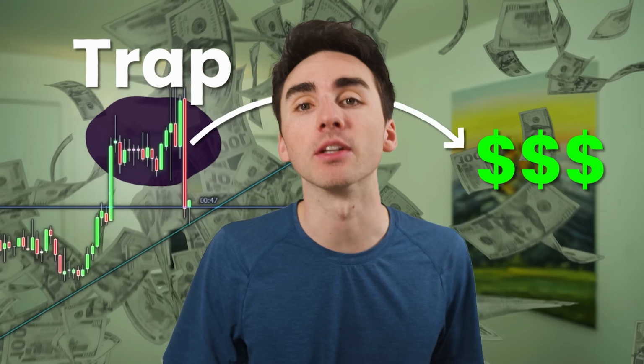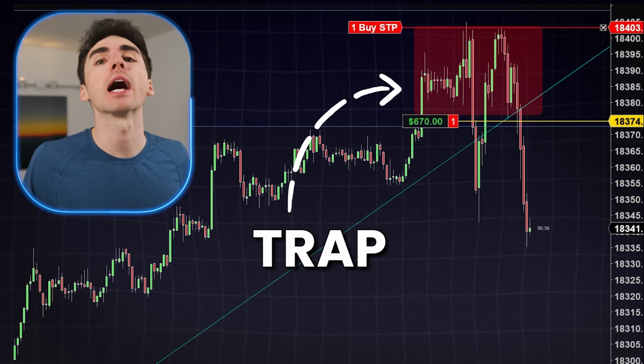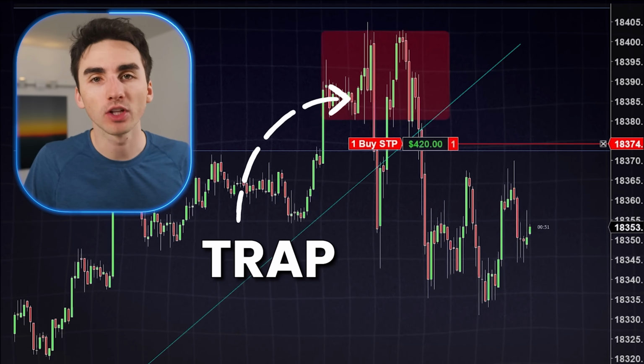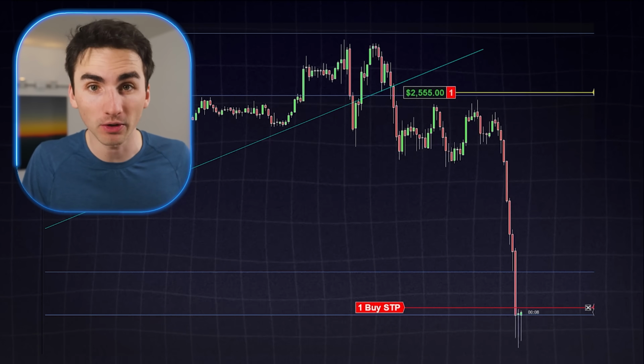Being able to spot when the market has trapped other traders has allowed me to consistently find profitable trades in the market and capture reversal trades just like this one. Or like in this trade, where I was able to risk about $500 and make a return of close to $2,800. And what this does is it allows you to not have to be right very often.